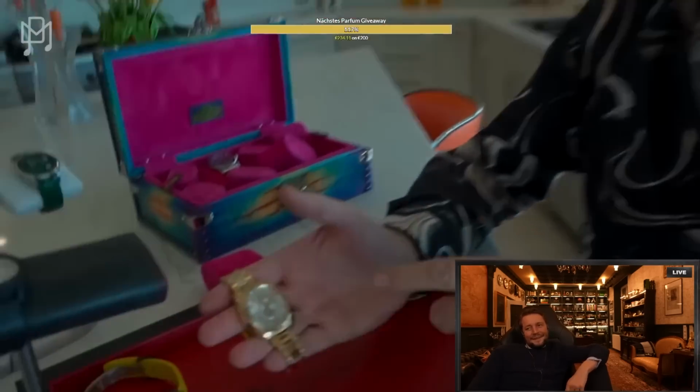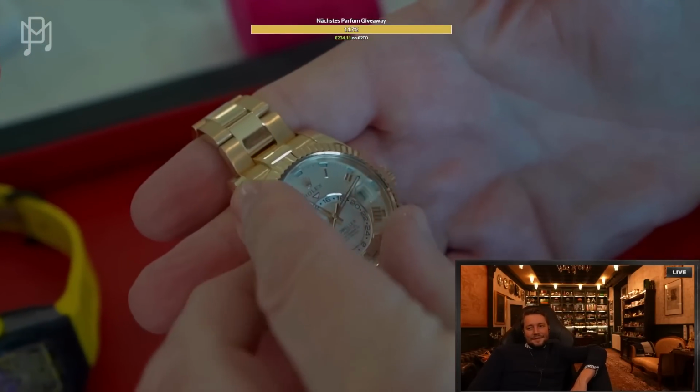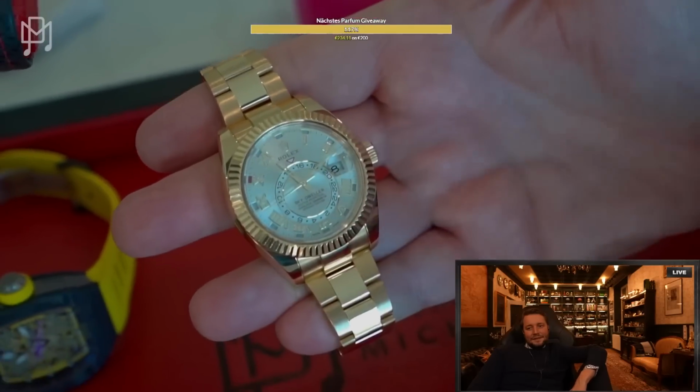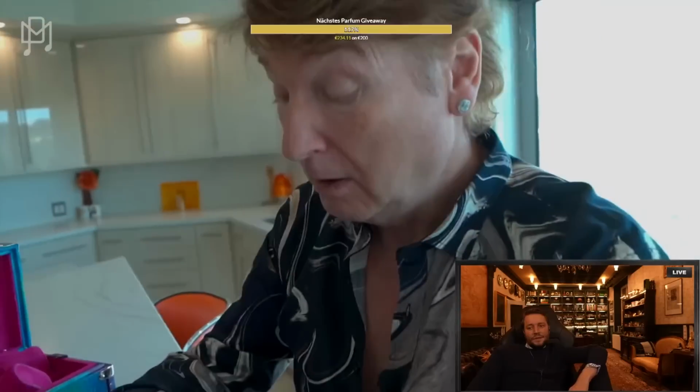Sky Dweller, and this is the most complicated watch that Rolex make. The bezel turns somehow like this, and what that does is it makes the crown do different things. So if you see at 10 o'clock that little red dot, that's the month that says that we are in October. Although we are not in October, let me see if I can make that go to January.